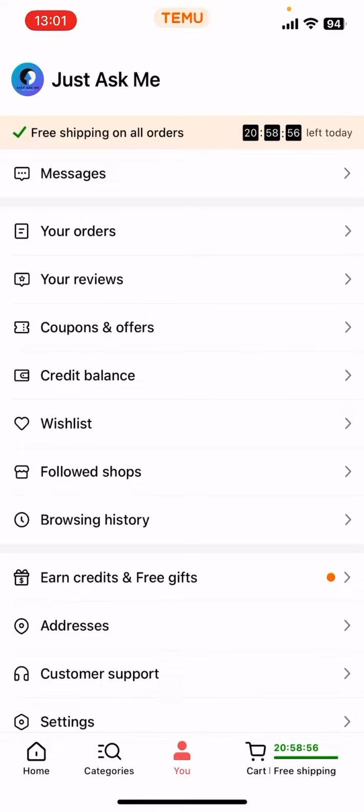For example, you can track your order, or you can review or browse your history. You can earn credits and free gifts and so on. So if you are someone who wants to use Temu not just once but wants to shop usually from this site, then I suggest you to sign up, because in this way you will have some extra features and options which are really great.